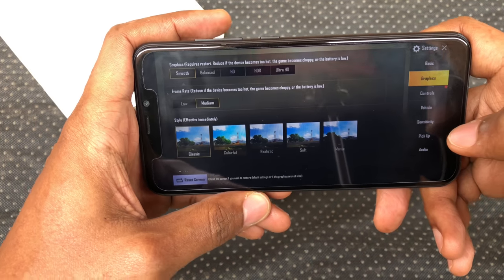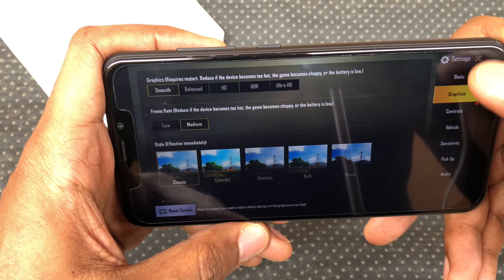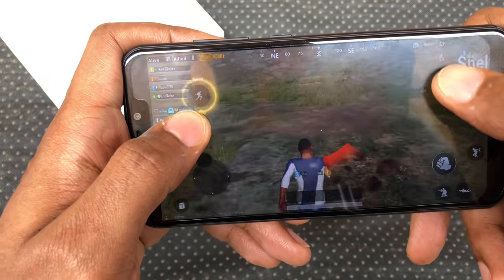These are the graphic settings that we currently have. We have medium frame rate and smooth graphic settings. Remember that this is a 480p device.